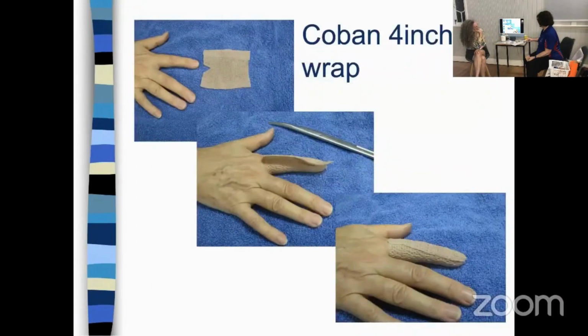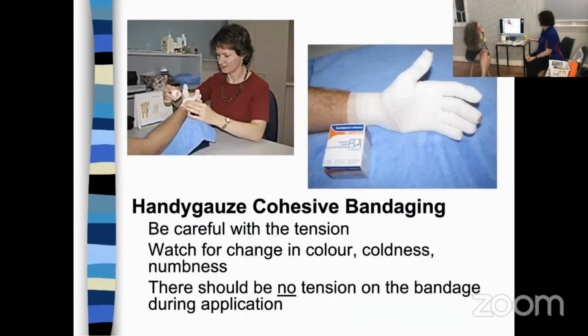So we've talked about the 4-inch wrap. We've talked about this is a really, really young photo of Kerry. We often do this whole hand bandaging for post-op anything. Not just burns, but like Dupuytren's, this will be what we put on, like tendon repairs, just about anything. We'll get this in the first few sessions in order to manage the swelling out of that area. Sometimes a little bit lower because we really want to move the fluid past there. And there should really be no tension on the bandage as it's applied.